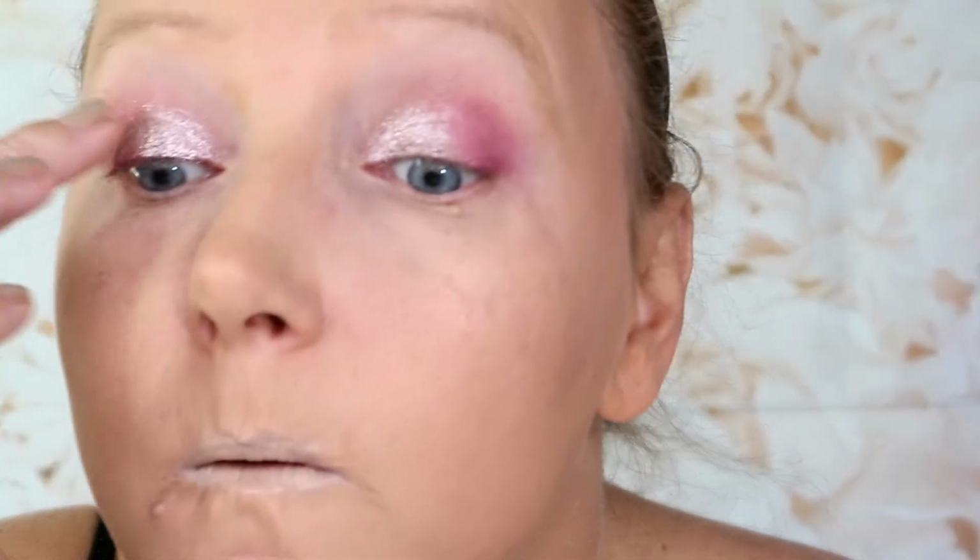And then with my finger I'm going to go into the 02 and just lightly pack it in the middle of my eyes. So I got a little bit more shimmer. I really am blown away, really am. These are stunning, absolutely stunning colours.